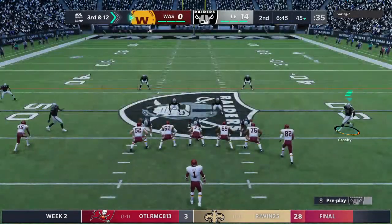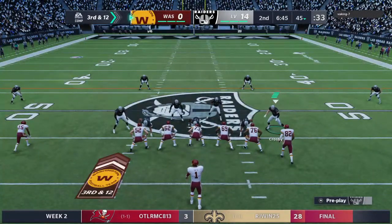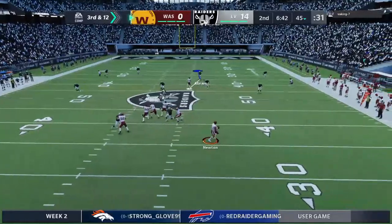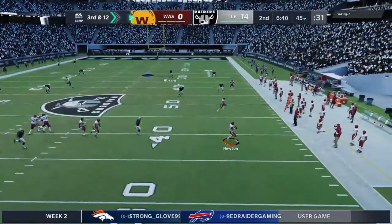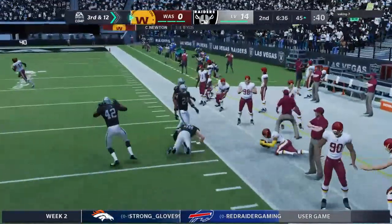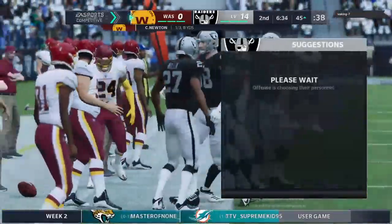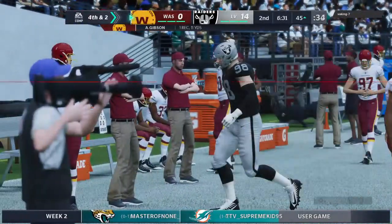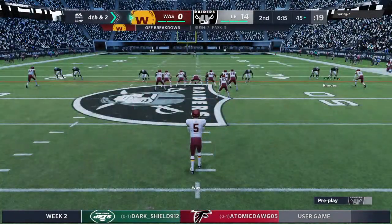An incomplete pass on that last play, and that means they'll need to come up with something here on 3rd down. A shotgun snap for Newton, eluding the pressure right. They'll get this into the hands of Antonio Gibson. And he's going to be taken down here, still a couple yards short of the first. They'll get 11, but still a little short.